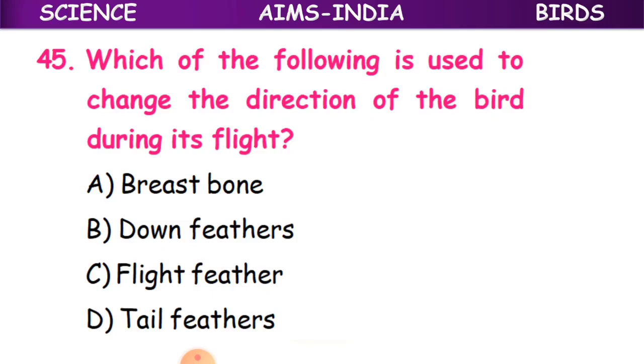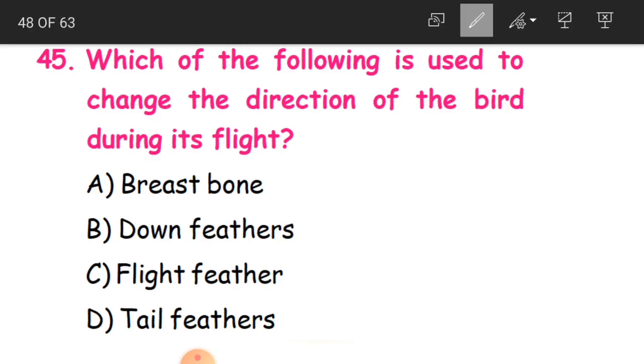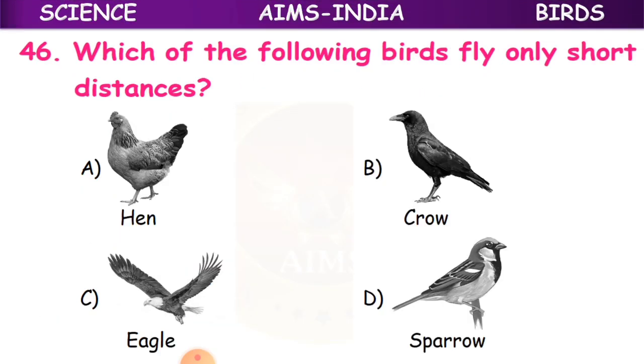Now, 45th question, children. Which of the following is used to change the direction of the bird during its flight? Whether it is breastbone, down feathers, flight feather or tail feather. Now, we have to identify. So, what is it, children? So, what did we learn? That is tail feather, D option. So, tail feathers are going to change the direction when the birds are flying high in the air. Okay, children? Clear?